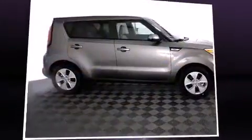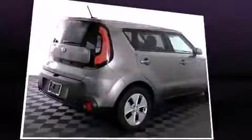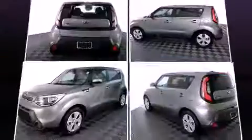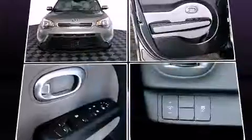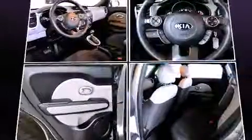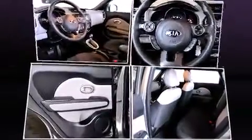Sensibility and practicality define the 2016 Kia Soul. Smooth gear shifts are achieved thanks to the efficient four-cylinder engine, providing a spirited yet composed ride and drive. Kia infused the interior with top shelf amenities such as adjustable headrests in all seating positions, rear wipers, and more.